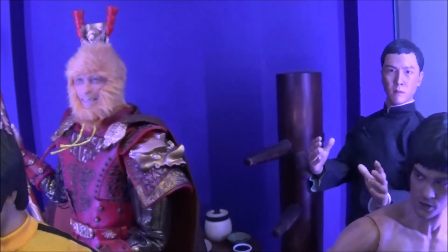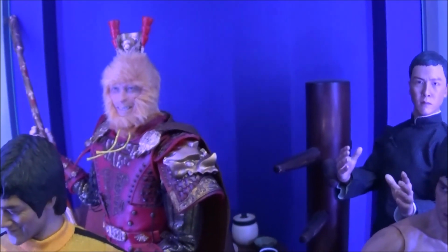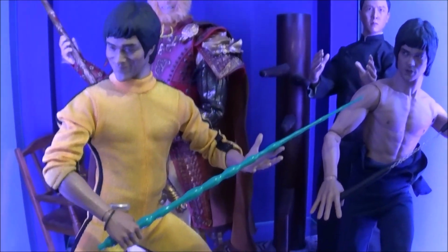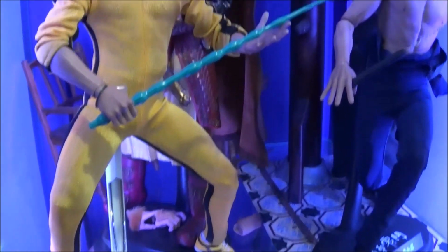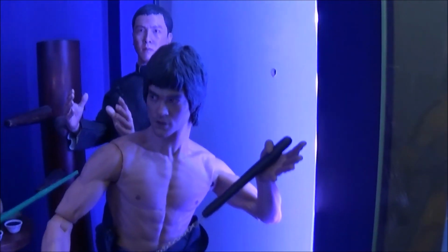I actually sold another monkey to buy this monkey. So yeah, I'm happy. I'm happy with the changeover. We've got a bit of a casual head and body. Bruce Lee wearing an Enterbay style outfit. So it's a custom. And we have the DX4 Bruce Lee.